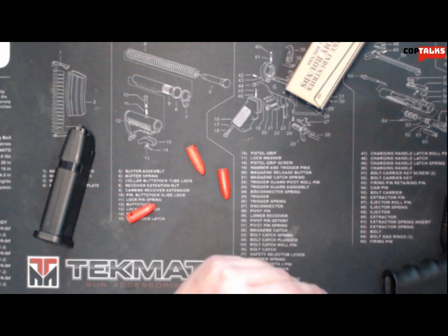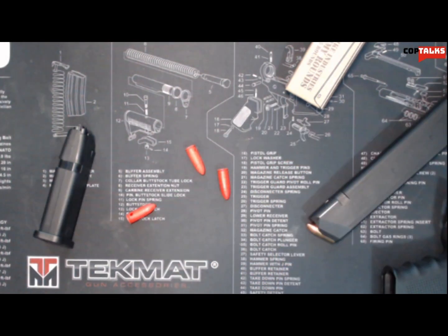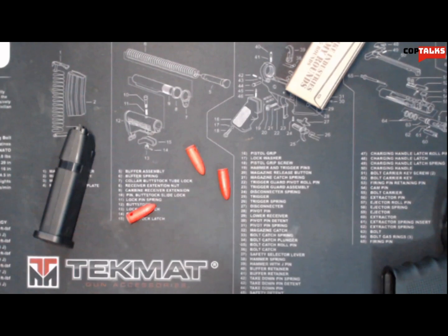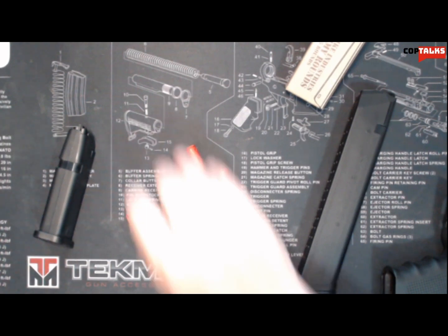Wow, hold on a second. Let's see if I can find that one. You can kind of see it on this one. Feed lips on this magazine have actually gouged, or at least cut into the brass and even copper jacket of the bullet on some of these. That's definitely going to leave some marks on your ammunition.